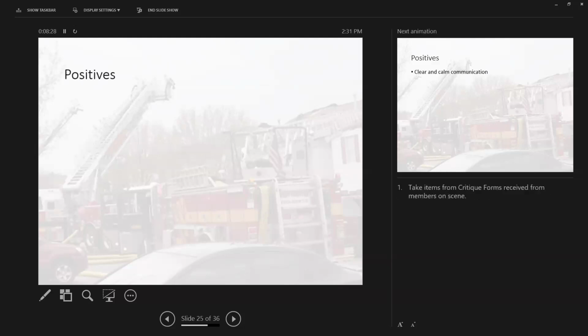So again, this incident went very, very well. We had clear and calm communication. First and foremost, Chief Tully was able to identify, hey, it's this door, units coming in, come to this side, because unfortunately, like we showed you in part one, the geography of this building is already a very strategic disadvantage, right? One way in, one way out, limited access. There's a lot of things that just are against us going into this incident. And so we don't want to compound that.